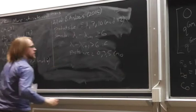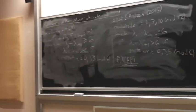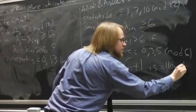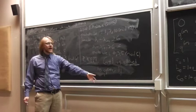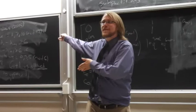And here is a really interesting thing. What are the initial conditions? If you try to forbid some set of subpartitions, you won't find it, because the one exception is that the subpartition 6 plus 1 is allowed to appear. So this is forbidden by the rest of the sum side conditions. The sum side is counting too many, so we have to prune out a couple to make them catch up. Here we are not counting enough, so we have to throw in a few extra, which feels very unnatural, but it's a true theorem.